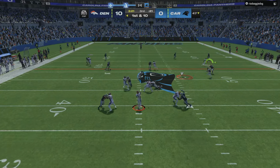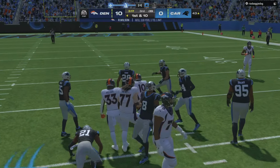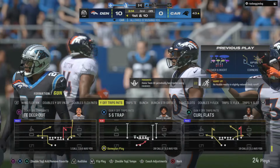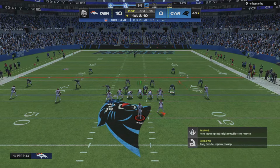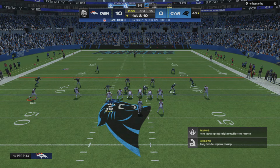After the interception, here's Wilson. Over the middle, complete to Judy, and taking it across midfield and inside the 45. A gain of 10 as they look to add on to this 10-point lead. And they'll bring Judy in motion right.